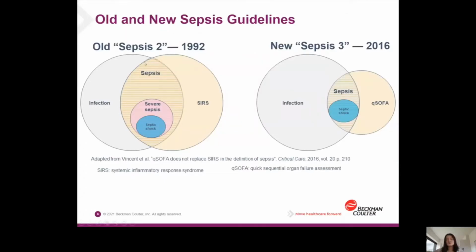So the old Sepsis-2 guidelines were developed in 1992. And the main change that you see here is that what was previously defined as severe sepsis is now just defined as sepsis.